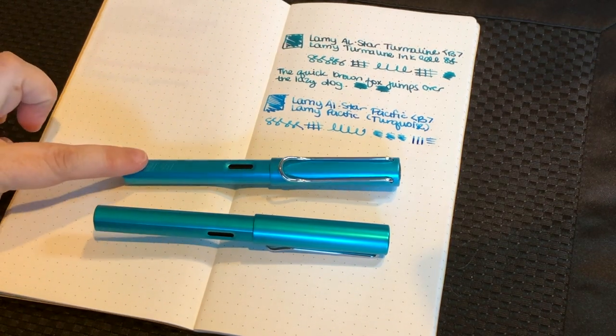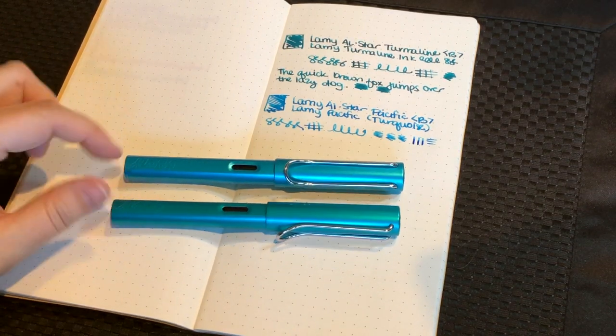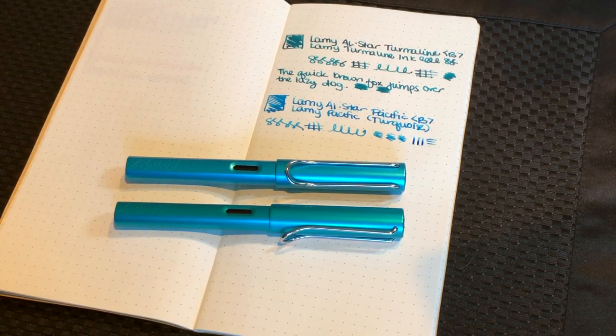So if you missed out on the Pacific and want one in that same color range, I would say get the Turmaline. If you already have the Pacific and don't want another one in this color, then skip it. And if you're a completionist and just want all the pens, then by all means get it. I got it in the broad nib. I love Lamy broad nibs. Lamy broad nibs and Lamy fine nibs are probably my favorite Lamy nibs. It's a weird size range, but that's what I like.